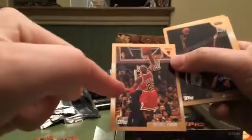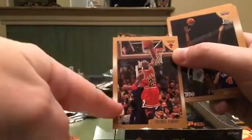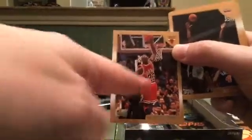I think all the Jordans I pull out of this are really off center, left to right. You can see the left side, it's crazy. It's like 70-30 or something. But nonetheless, kind of cool to open Series 1 now and actually get a bunch of Jordans. I've been doing pretty much primarily Series 2. So we'll be doing another box of this. Maybe I'll do it tomorrow.